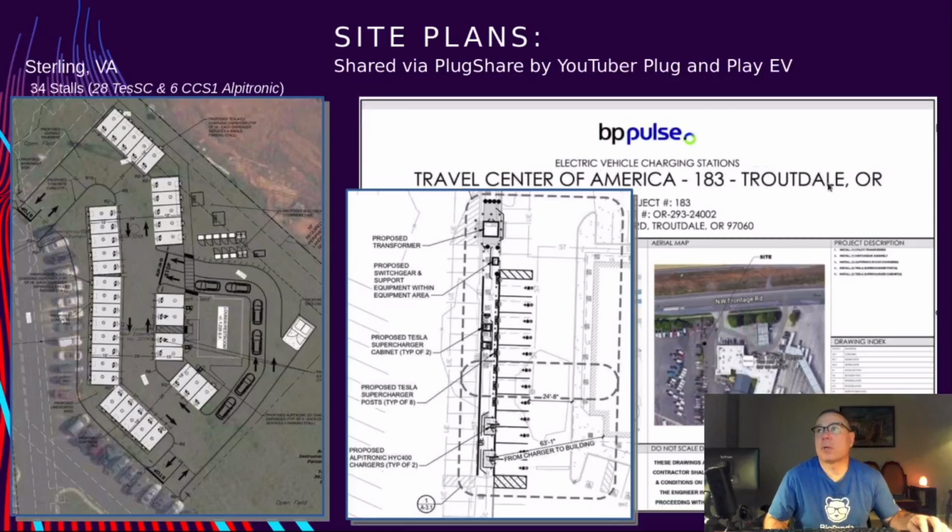This is two locations, one in Troutdale, Oregon, over on the west coast, one in Sterling, Virginia, over on the east coast. The Troutdale is at a Travel Centers of America, using, again, a combination of the Tesla Supercharger V4 stalls and Alpitronic, but this time all in a row, very close to the building. This is the convenience store travel center building. And over here, there is no Travel Centers of America. This is a greenfield build. And as you can see, they've got a queuing line. They have both Alpitronic hyperchargers and Tesla superchargers at this location. So very large location. So it's 34 stalls, 28 Tesla superchargers, and 6 Alpitronic CCS1 stalls.